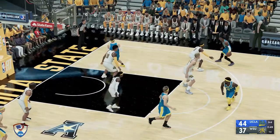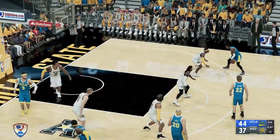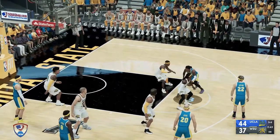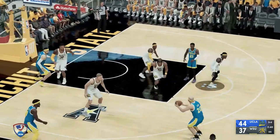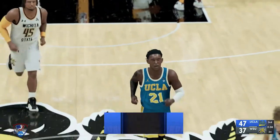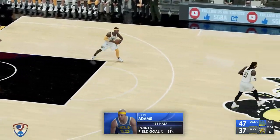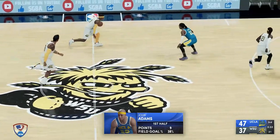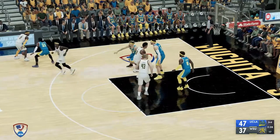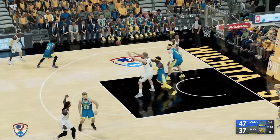Jackson. Right side. Working on him. ISO. Shot clock at 7. 6. 5. Adams, open and makes him pay for it. Lead is now double digits for UCLA off of John Adams. The presidential three-pointers are hitting.